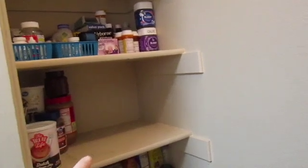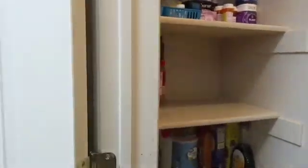Made a lot of progress, got all of the medicine and stuff organized. This is empty because I took all of my baking stuff out because we're gonna put it in the containers. So I suppose that's what we'll do now.